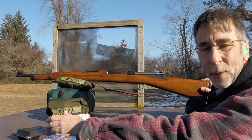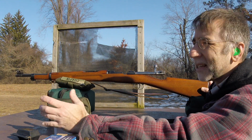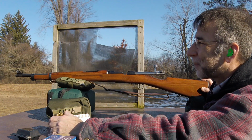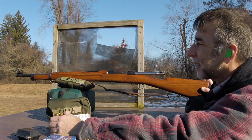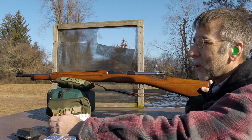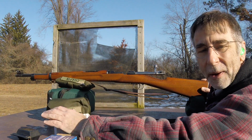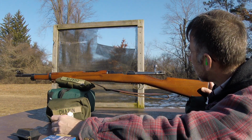I was trying to decide if I wanted to move back to 100 and run the last 5. The nice thing is the 50 yard line is in the sun today and it's nice and warm. 100 yard line is in the shade. So I was kind of thinking I might go ahead and finish up the last 5 here at 50 yards. And it's supposed to be nice the next couple of days, so I thought I could maybe get out again tomorrow or Monday and enjoy the weather a little bit more and get a little more time on this Swedish Mauser. So far, I'm really happy with it.